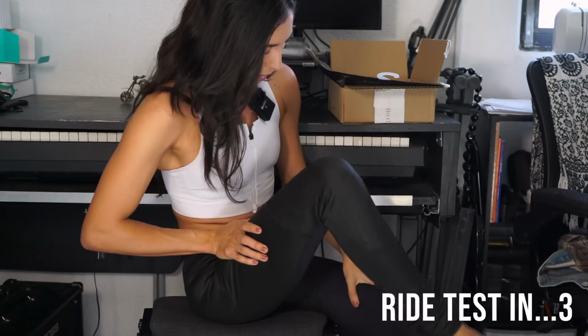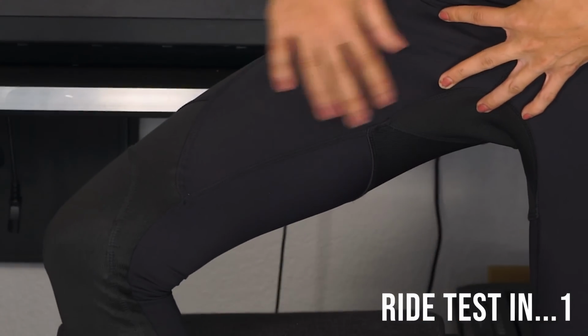I'm just going to show you guys the different textures. So on this side, very thick compared to like regular leggings, yet the inside area has more of a fabric like the spandex.